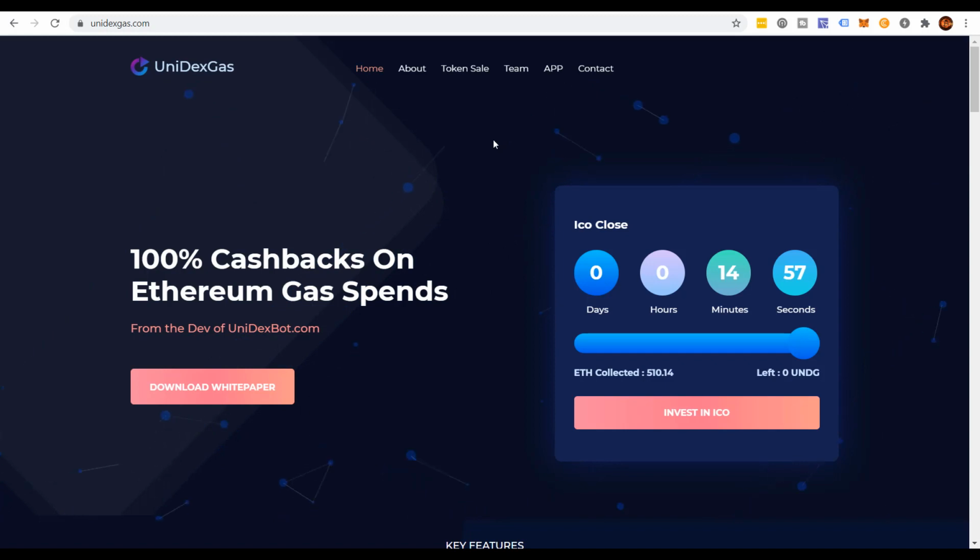Again, both tokens are non-inflationary. There's only a 10,000 token supply. The fees feed the reward pool. The reward pool is how you get your cash back. There has to be fees, and there has to be enough fees taking place that people are able to get their cash back. That's pretty much it at the end of the day.